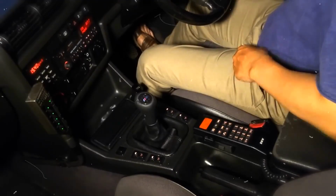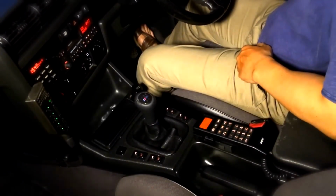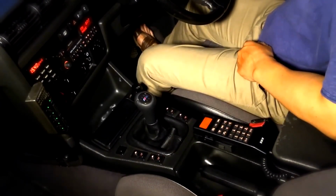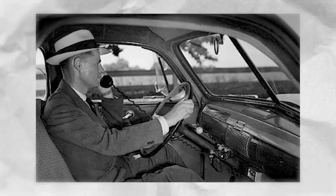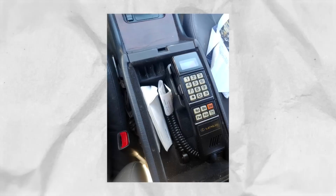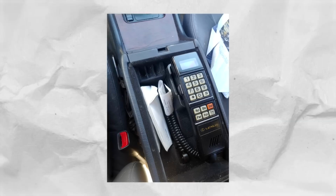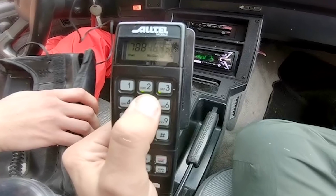They provided basic voice call services, offering the convenience of communication on the go. However, their size and reliance on vehicle power systems made them impractical for everyday use. As mobile phone technology rapidly advanced throughout the 1990s, portable cell phones became smaller, more affordable, and widely accessible. This shift led to the decline of dedicated car phones, rendering them obsolete.